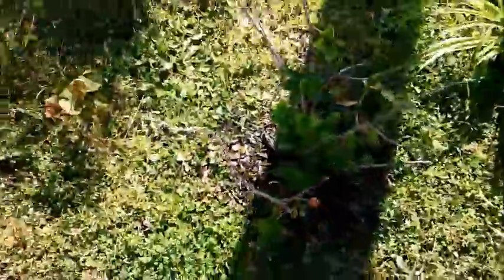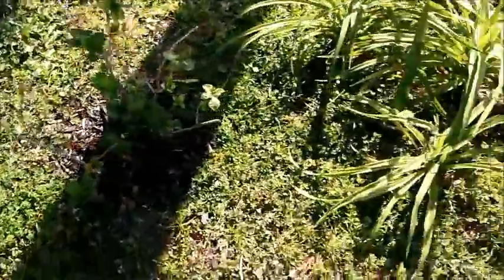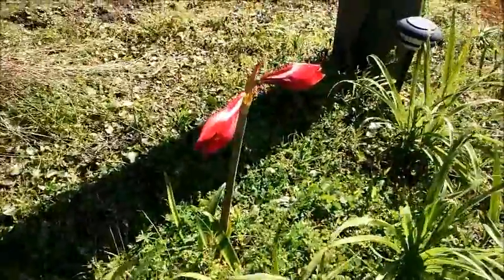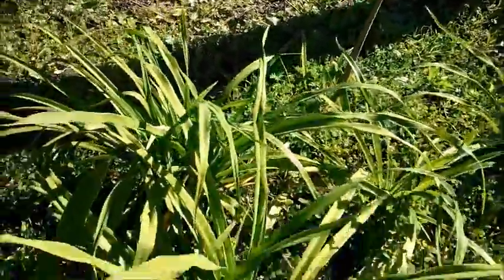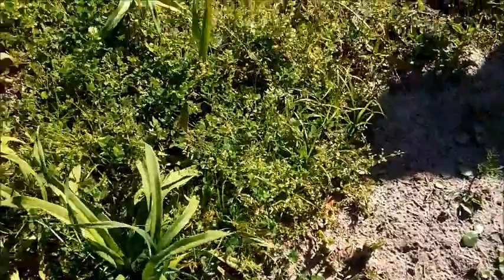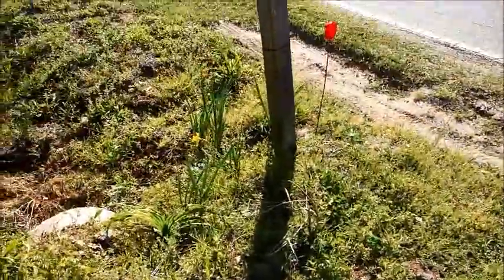A hydrangea that I rescued. Daylilies. That's one of my amaryllis that's going to open. Get back to Bentley. Sedum. Marigolds. A bulb that I rescued. It looks like it's going to be some kind of lily or something. I don't know. My daffodils are spent.